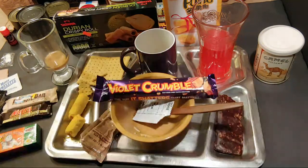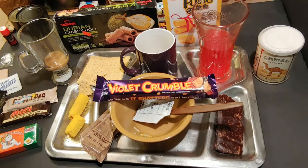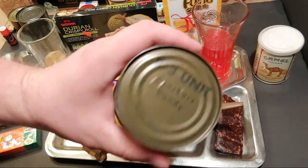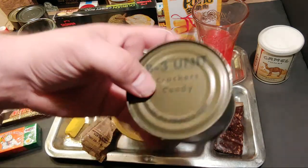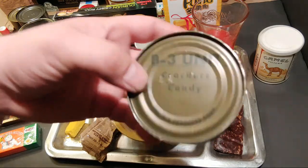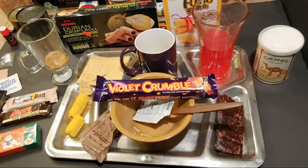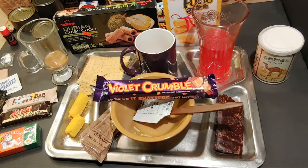B units aren't cheap, but I enjoy opening them and sharing the contents with you guys. Once we document what is inside a B3 unit from 1977, then we're going to know, because all B3 units are going to have the same thing in them. If it's a can of jelly, then it'll be a can of jelly. If it's a can of peanut butter, then a B3 unit from 77 that says crackers and candy on it will be the same thing. As long as it's not a B3A unit, which I have some of sitting around here somewhere too, or I did have. Maybe I've opened them all.